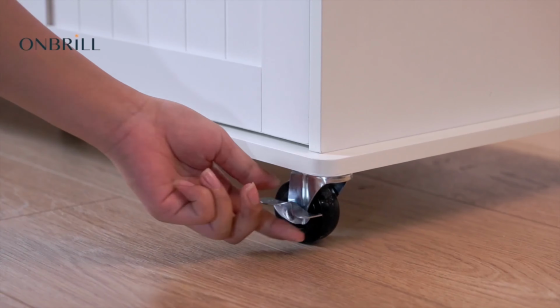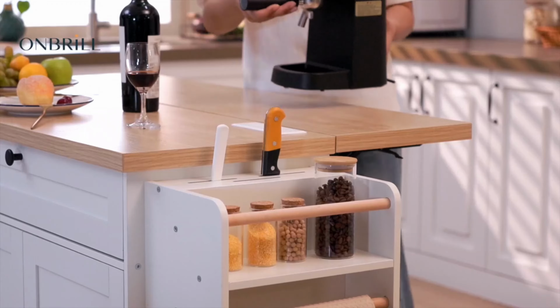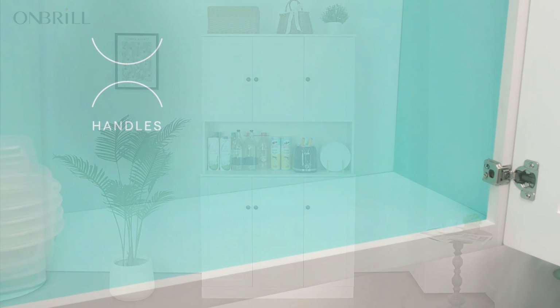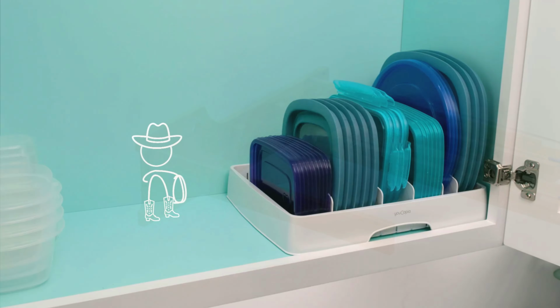Tiny kitchens can feel overwhelming until you discover the right tools. In today's video, you'll see Amazon finds crafted to unlock space you didn't even know you had, turning cramped counters into clean, functional zones that actually inspire you to cook.